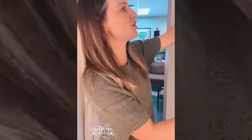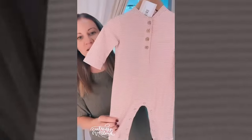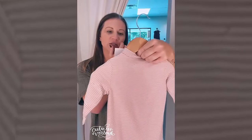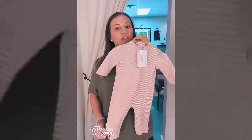Number 3, we're going to jump into something for the boys, little boys that could go with this collection here. It's another little romper. This is called the Brown Striped Henley Romper, 0 to 3 months. Look how cute it is. Just like these cute little stripes. It's got a little elbow patch, little wooden button snap at the bottom. This goes 0 to 3 all the way to 18 to 24. It starts at $40. So this is for your little babies.